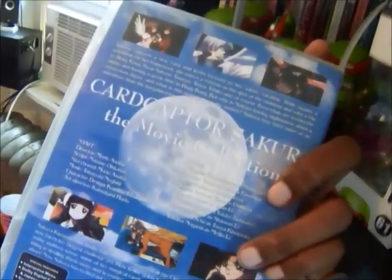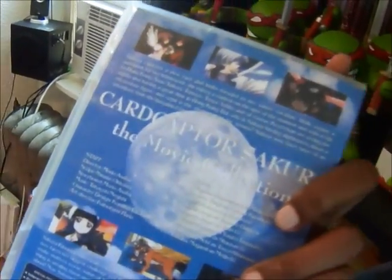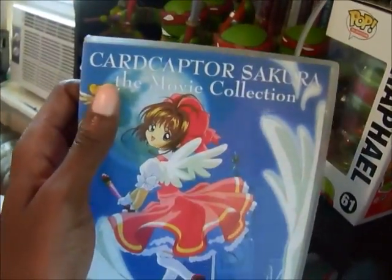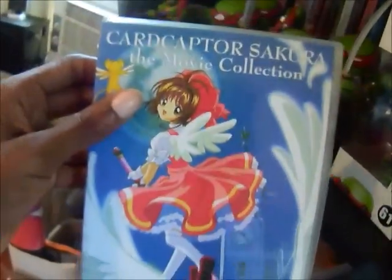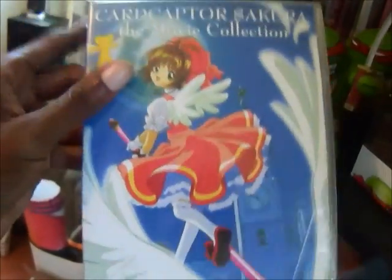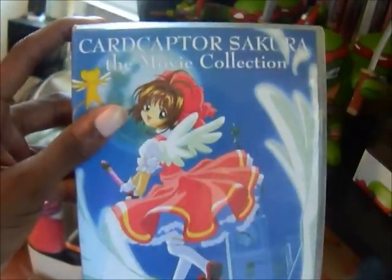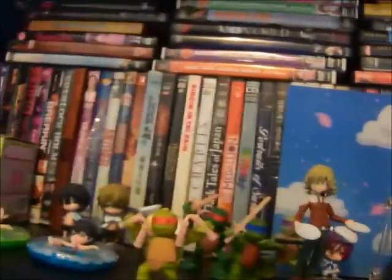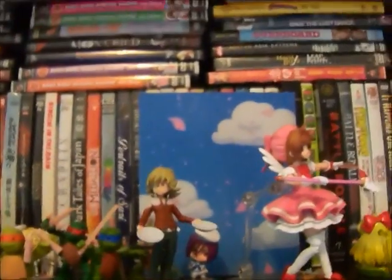Then the second movie was redubbed with better voice actors and voice actresses. So there's like 2 different dubs for the movies on this collection. And the unedited Japanese version is on here as well. The Card Captor Sakura dub, I had a problem with everyone's voices except for Shoran and Sakura. And the editing was terrible. They edit stuff that they didn't even need to edit.